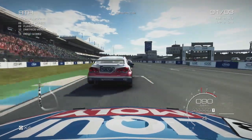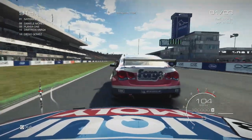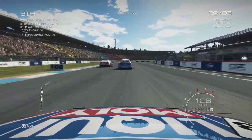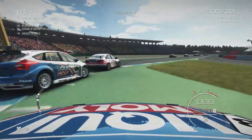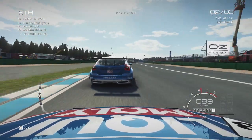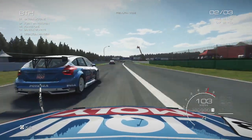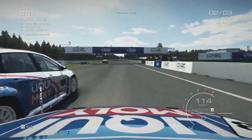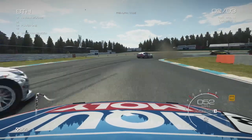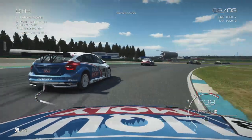So yes, here we go. We line this guy up. Off we go for a drive. Just in time for the apex. Might get corner cutting. No, we're okay. But you can see the way the cars handle now. There's weight to the vehicles. They really respond as you would expect.